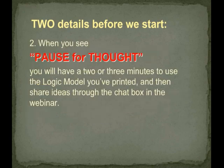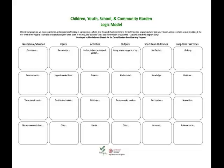The other thing I want to bring to your attention is that a couple times throughout the presentation you'll see this red text that says pause for thought. My hope is that you'll take some time to answer the question on the screen to yourself or with anyone else watching, or be working on the logic model that's on your desk. You'll be able to fill in some boxes there and get some things done. So you'll see that pause for thought a couple times throughout the presentation. This is what that logic model looks like if you're just curious, if you haven't printed it.